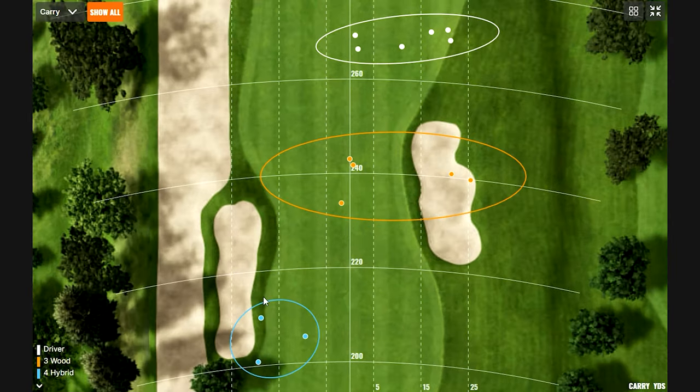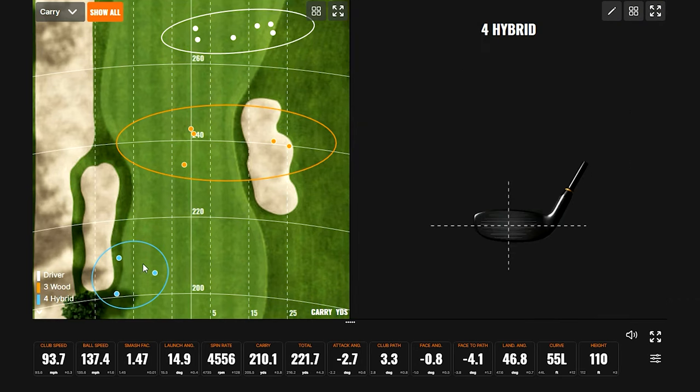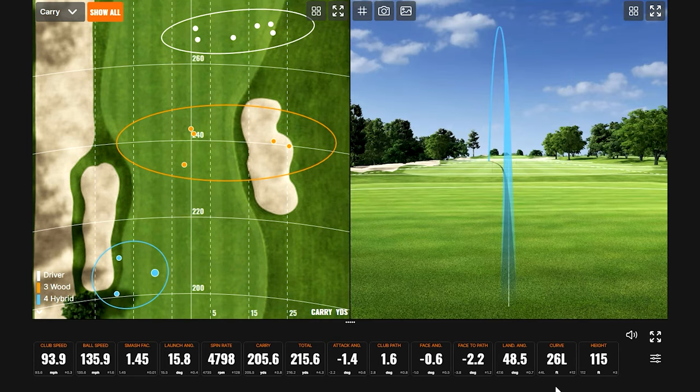Show me the impact locations. I'm thinking it's a little toward the heel. You think it's toward the heel? Let me see here. I think it's a little easier to tell with this one. Sorry, I'm clicking the wrong buttons. So you've got, yeah, that one's a little low heel and low heel. Thus me shutting the face down. Usually if I'm going to hit it off the heel, I'm probably shutting the face down and pulling it.